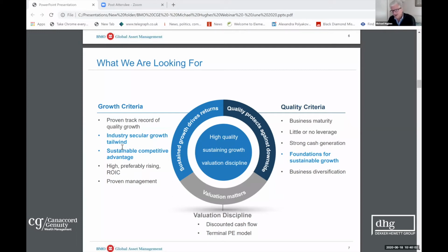Over on the right-hand side as well, another thing to remember about this portfolio is that quality underpins everything that we do. The companies must be of the highest quality, because if they are, that will give you some downside protection. So there's no debt if the business is strong and stable and has been around for a long time, and also if it's got the highest standards of ESG, environmental, social, and governance, which we call foundations for sustainable growth, then this will help with downside protection.